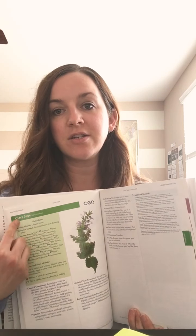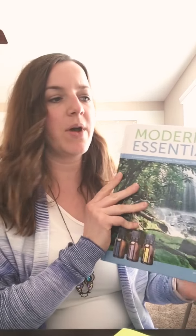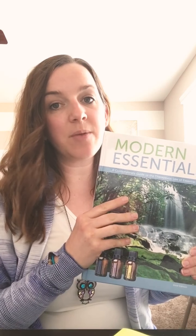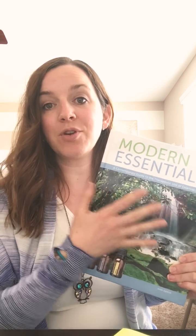Like this is the section, it talks about all the oils. This is not the most updated one, but what is really neat about the Modern Essentials is that they also have an app, and I'm not sure how much it costs, but it does cost money. And so if you are on your phone a lot and you prefer to do that, then you can purchase the app and use that, and it's the same thing as the book.